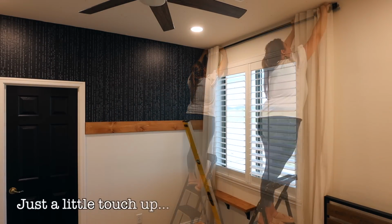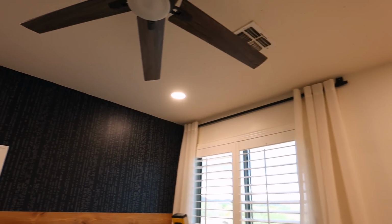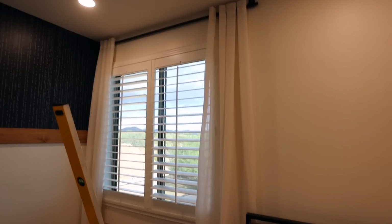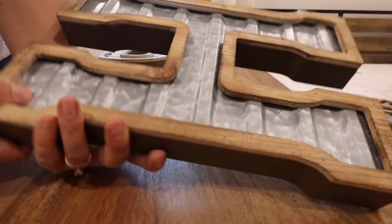But you may also notice we did leave a small open space between the corner and the nightstand, and that was very intentional because we wanted the curtains to be able to hang straight down without being pushed out away from the wall because of the nightstand.